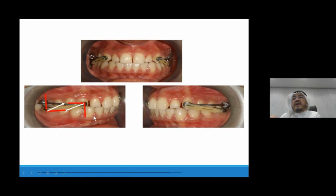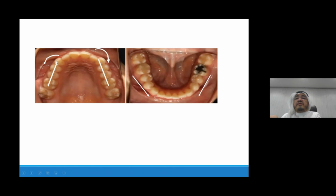So if you apply this, you know how class 2 elastics affect the upper arch. They extrude the canine and extrude the lower molar, which is minimized by the Essix, but it's still going to extrude because the elastics used here are heavy elastics. And if you look at the occlusal view, because we're trying to distalize, the molar will go lingual and the canine will go out. So you're going to change the arch form. I don't think this is a good outcome for the patient.